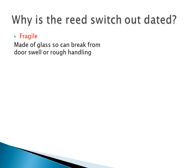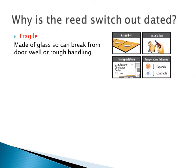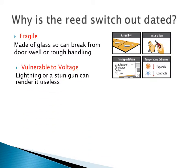Well, it's fragile. It's made of glass so it breaks from assembly, installation, kicking around in the back of a truck during transport, or from temperature extremes. When a door swells, it can crush that glass reed switch.